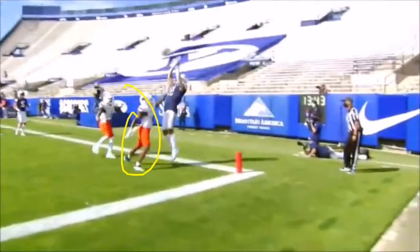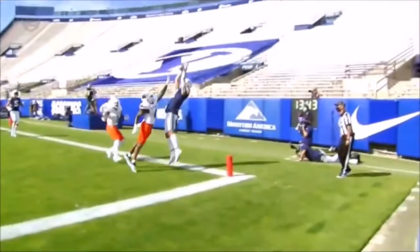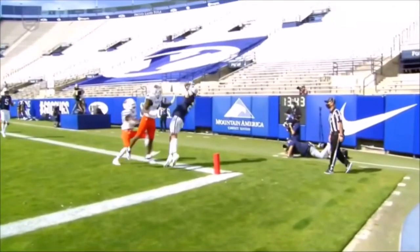Because not only is this guy in a bad position, but this ball is only up in the air to the point where his receiver can get it. There's no one else that can get that football but his receiver. So it's really good ball placement too, and it's not one of those super deep throws, but it's a throw that needs that touch. It needs that accuracy, and Zach Wilson has that.